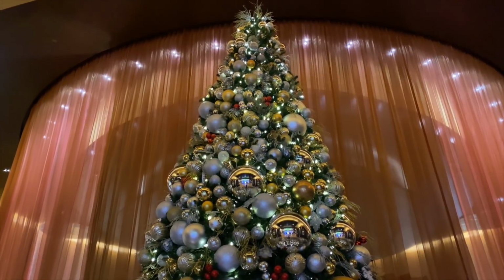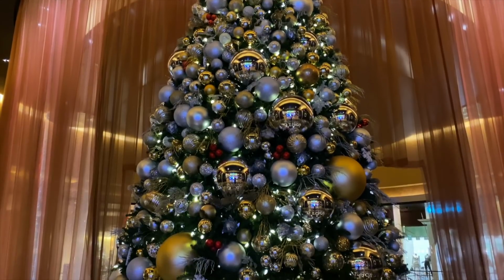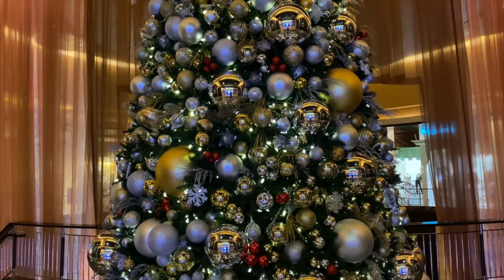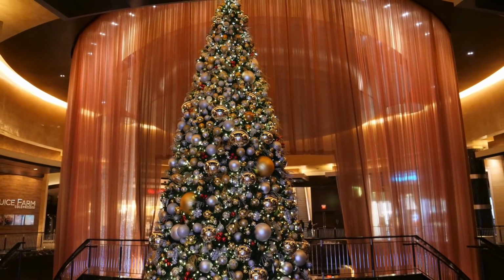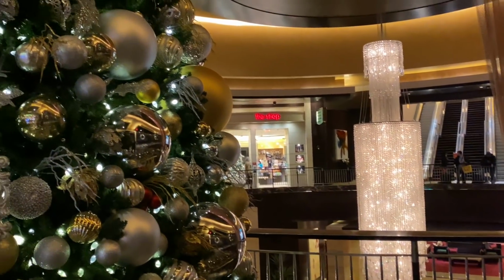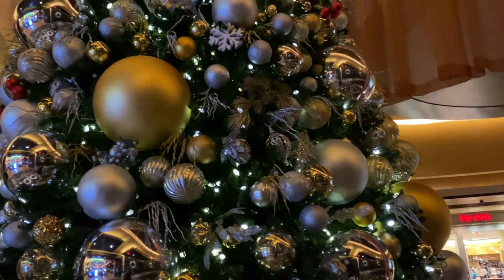Just steps away from the gingerbread display on the casino floor is the Red Rock Christmas tree, and we had to capture a picture of this. This thing is huge, and just look at the stunning spot where they placed it. It's beautiful. The gold-themed decorations are so elegant, but then again, everything about Red Rock Resort is elegant.